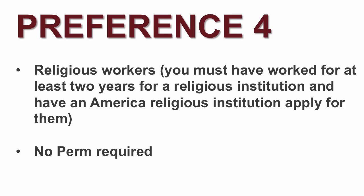Preference 4 is religious workers. Typically, you worked for a religious institution for 2 years and you're coming to America to work for another religious institution. There is no perm requirement here, and typically this is for ministers, pastors, choir directors, any essential job associated with a religious institution. It does not have to be a pastor or minister. It could be an associate pastor or minister. But again, any job that is essential in a religious institution setting.